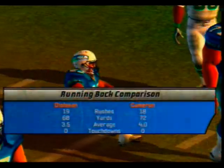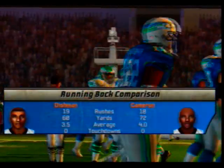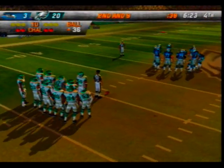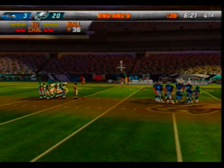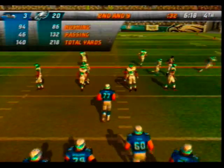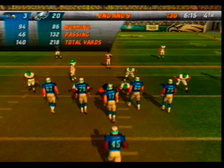Edwards comes up to make the play at the 36. Play calling is very surprising considering the size of the deficit. This is not a good time to sneak in a running play. They need lots of yards real fast. Ball on the 36-yard line.